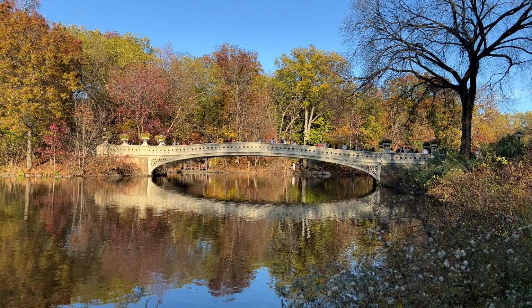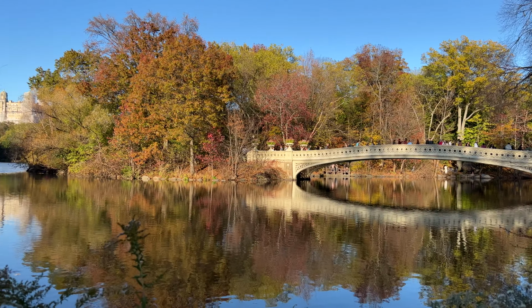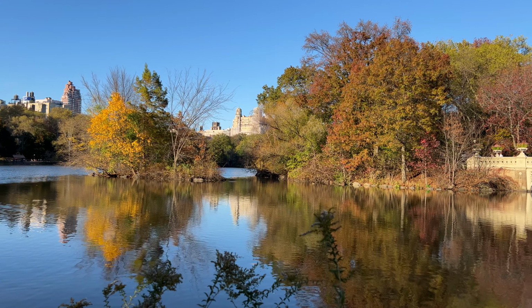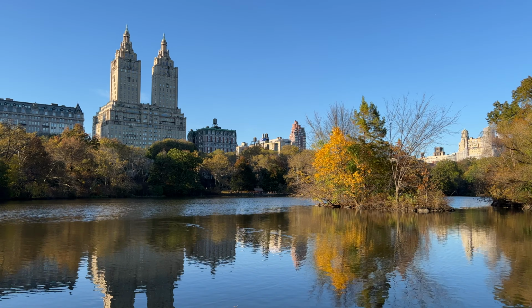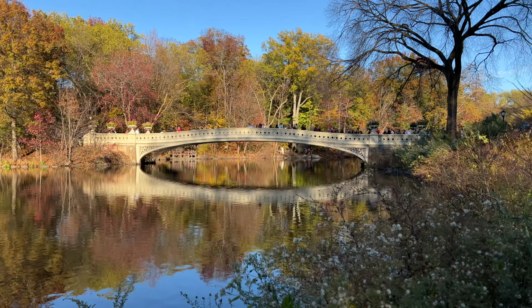Greetings from the Empire State, and this is a Central Park, New York City look on November 12th. Definitely one of the most iconic areas of the Big Apple to see the autumn colors. Let's take a walk across.